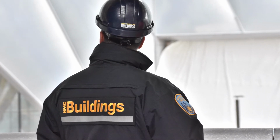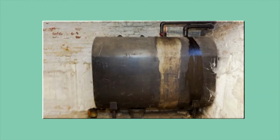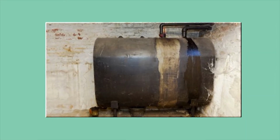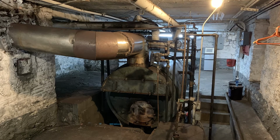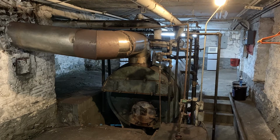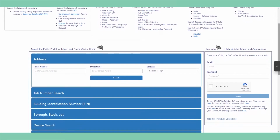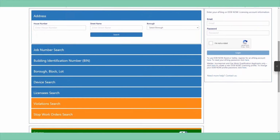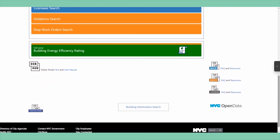So whereas the Department of Environmental Conservation regulates the oil tank attached to the boiler for environmental purposes, the Department of Buildings regulates the boiler more for building code purposes. In the buildings we manage, the annual inspection is for our low-pressure boiler, and Local Law 152 is an inspection for the gas piping systems.